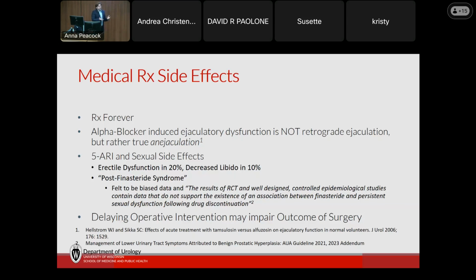5-ARIs: significant sexual side effects, 20% erectile dysfunction, 10% decreased libido. This was interesting in how much the recent guidelines have pushed back hard on this concept of post-finasteride syndrome. They believe it's not anything that you should consider as real. It should be looked at as spurious data, and all the randomized trials looking at men who took finasteride had no residual effects documented on sexual function. Just wanted to get that out there.